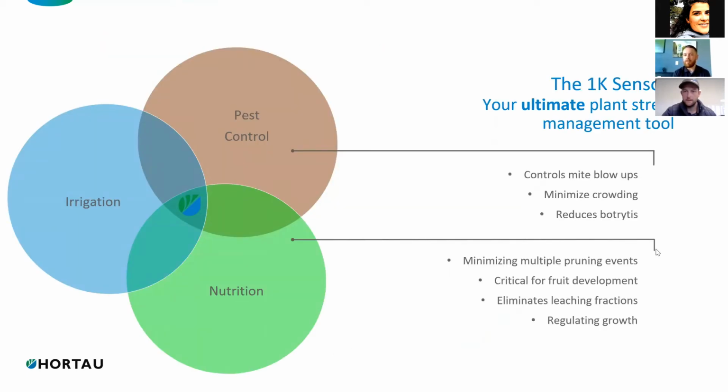With this new 1K sensor, it's really the ultimate plant stress management tool. It has a huge scale from 0 kPa all the way up to 1,000 kPa, and what it's been able to do is help us out with IPM programs and helping out with optimizing our nutritional program that we're putting in, making sure that it's leveraging the way that we're trying to move the vineyard forward, as far as if we need to help out with plant growth or if we need to truly regulate plant growth. And all of this is really achievable by changing the way that we're irrigating. And this is something that, as far as for farmers, we've been doing for decades.